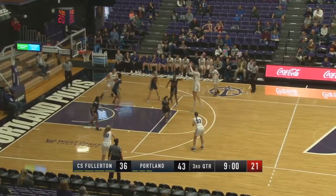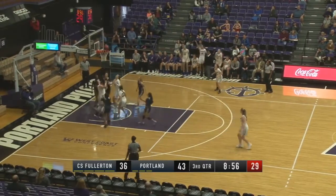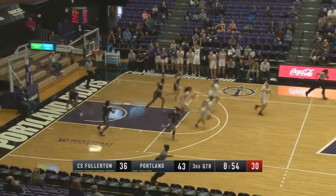Spencer off a screen, pulls up, right elbow, the jumper short. Kemp, the offensive rebound. Lays it in for two. Big rebound there by Kemp, just size, just dominating inside.